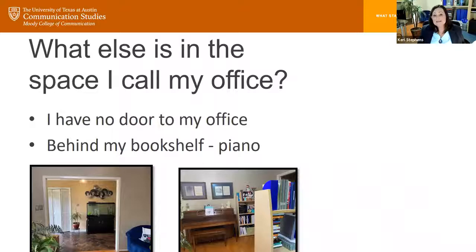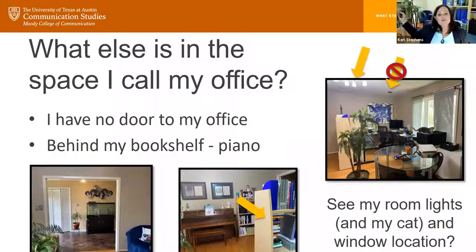What else is in my space? Well, first of all, right over here, I don't even have a door because I took over my formal dining room. But you know what? I'm making it work. The space has great acoustics, and that's nice. Now, behind my bookshelf right here that I moved up, that's what it looks like. There's a piano and another bookshelf. Over on this side, you'll see that this is a picture of my entire room, and that evil light above me, as well as my overhead light behind me, which is actually not too bad. I really encourage you to play around with the lighting that you have access to and see what works best for you.